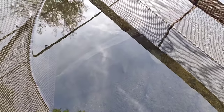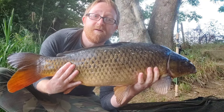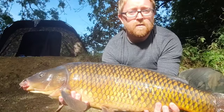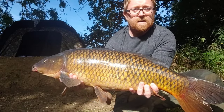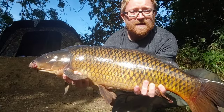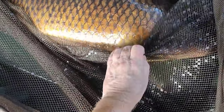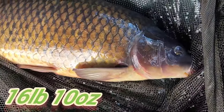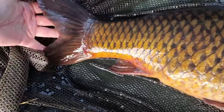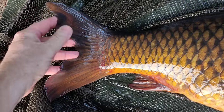Let's have a look at him. Here we are. My first carp from my membership water, big lake. First fish out of this lake, carp wise. And it's a double. Let's have one more quick look at the one and only, before he goes back. Quite a golden colour, look at that. His tail, as big as my hand, or bigger than my hand.